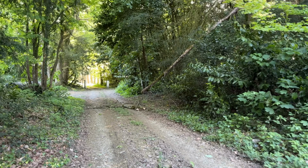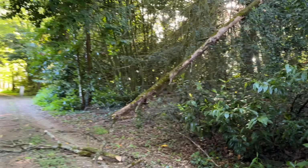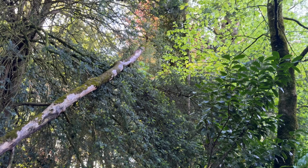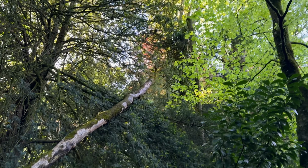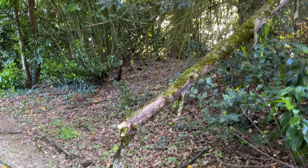Looks like we have a branch down. It's pretty big. Oh yeah, the whole thing came off. You can see the bit where it broke off. The winds are so strong. I've never lived in a windier place.